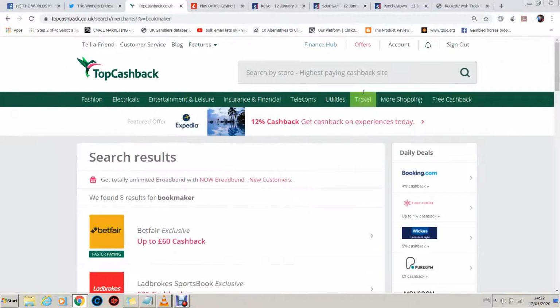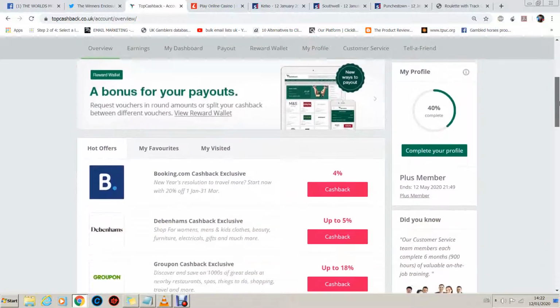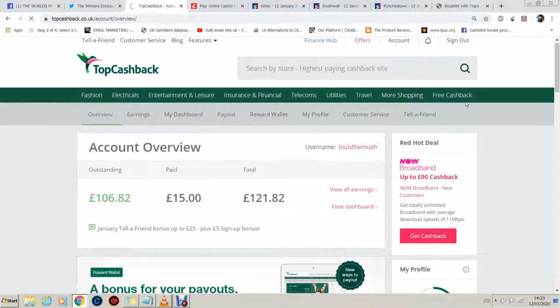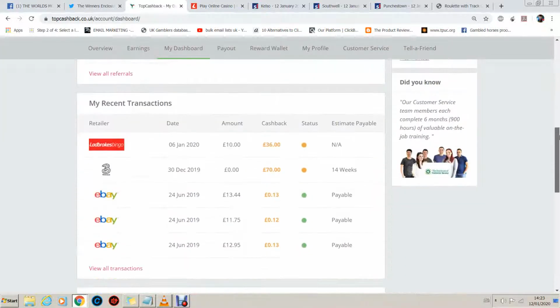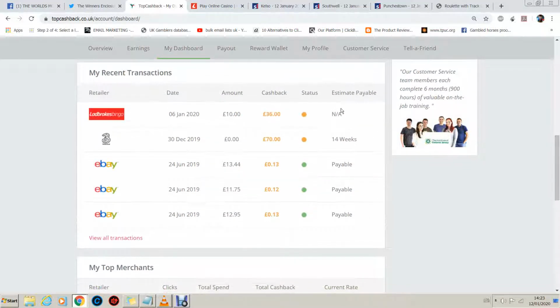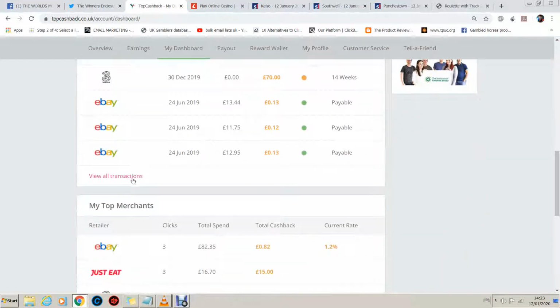I'll just show you that. The account. So I've got £106 to come just from my normal shopping over the last couple of days. Now, I joined Ladbrokes, joined Coral, and that's yet to show on my bonuses. I'll show you on the dashboard what happens. I bought a 3 SIM card and I got £70 cashback for doing that, plus a great deal, £10 a month for everything in for 6 months. This won't get paid for 14 weeks, as it says. I don't know what that means, non-applicable for the Ladbrokes bingo cashback, when that's going to be available. Maybe it's available now for me to withdraw. Anyway, so I get bits on shopping for eBay like that, as you can see.